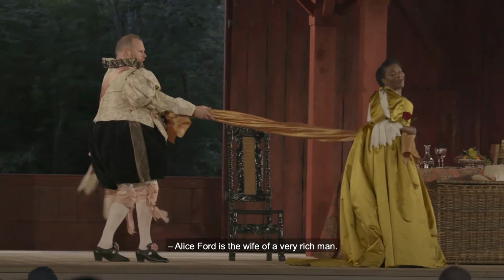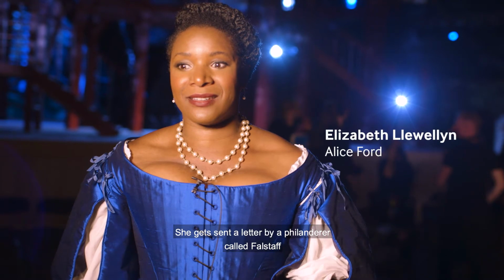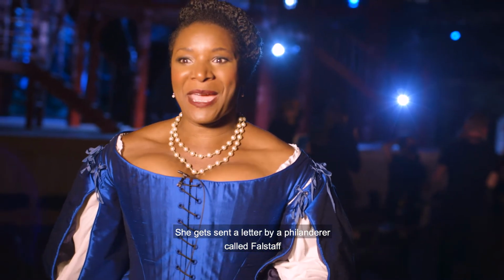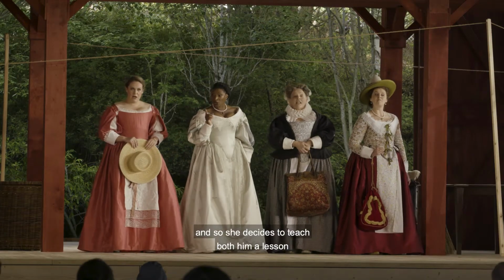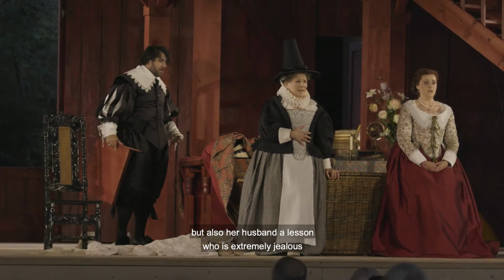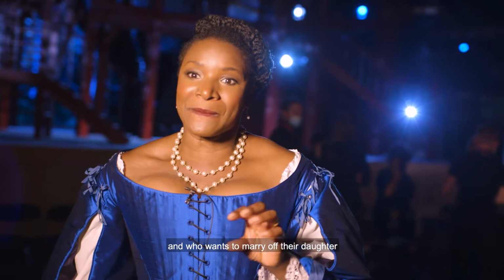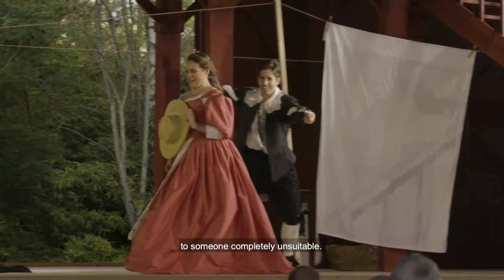Alice Ford is the wife of a very rich man. She gets sent a letter by a philanderer called Falstaff, who basically wants to have an affair with her. And so she decides to teach both him a lesson, but also her husband a lesson, who is extremely jealous and who wants to marry off their daughter to someone completely unsuitable.